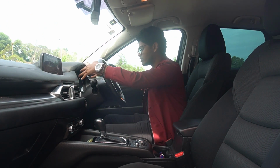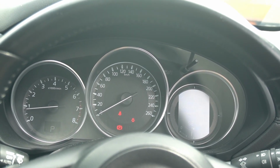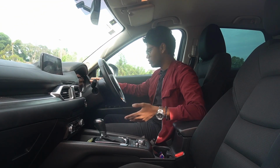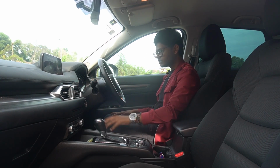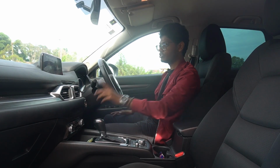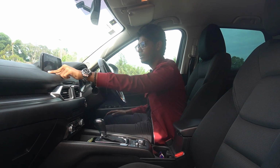Now your gauge cluster is actually analog mixed with digital, so you still get a very nice speedo and tachometer, as well as some information like your driving range, your fuel consumption, your mileage, and so on, which is very nice. Of course, the car standard across the range comes with keyless entry as well as push start ignition, which is very good. Then your infotainment display is actually a touchscreen.